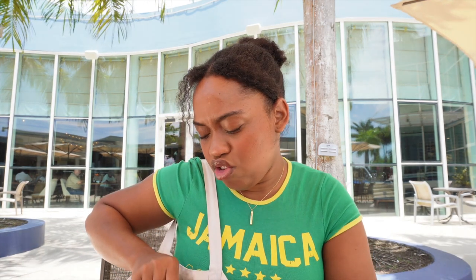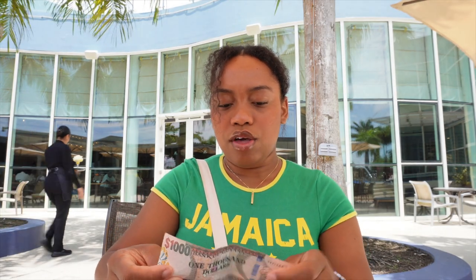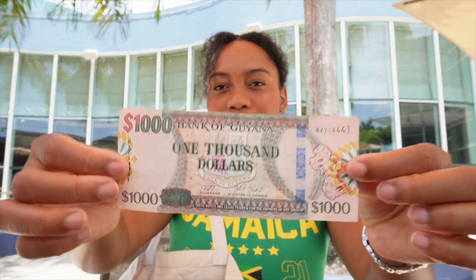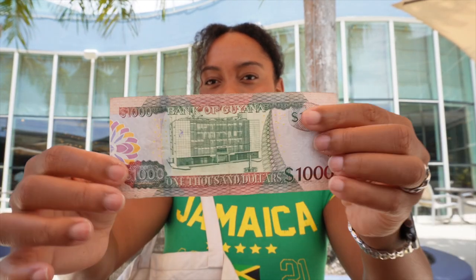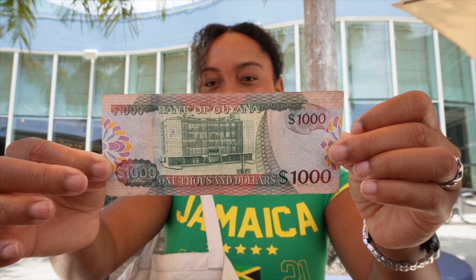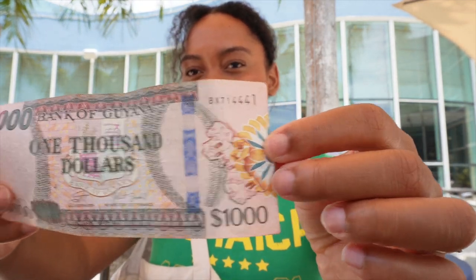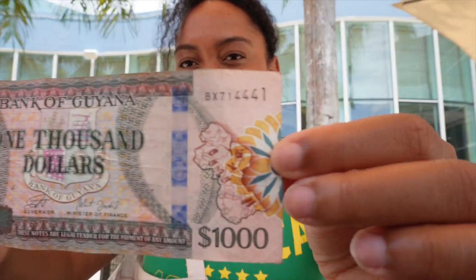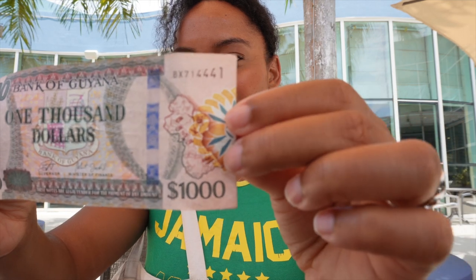I also got some money. Let me show you. I took out $4,000 Guyanese, which is 23 US dollars, and I got them in $1,000 notes. And this is what it looks like. It's really pretty. They have the outline of Guyana on the note, right here.